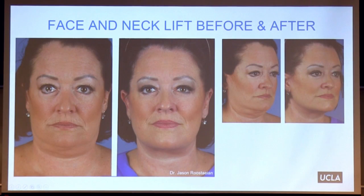But this one had the lower lid tightened a little bit, and the upper lid as well had the excess skin removed. And again, you can see the nice improvement in the jawline and the cheek position. She's more heart shaped in her face. It was really heavy down here, and now she's a lot more heart shaped, but she still looks like herself, I think. She doesn't look like she had a facelift. You would never know. You'd just say, hey, you look better now.